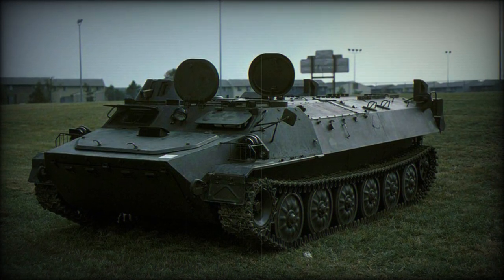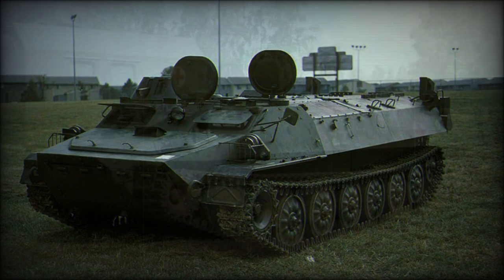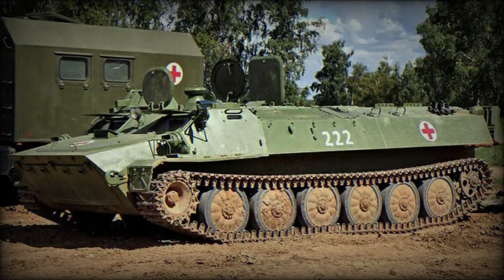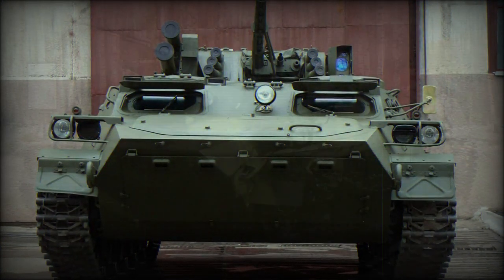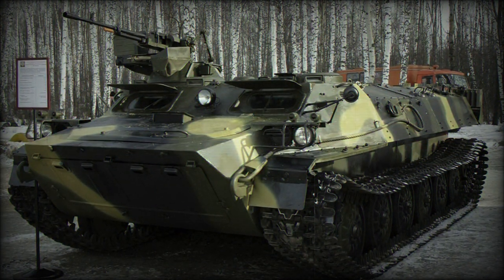World War II warfare instilled on the Soviet Army the need for a very mobile armored force. After the war, the concepts proven in battle were furthered to all new levels. During the Cold War years, a slew of armored vehicles emerged with various battlefield roles in mind, and one of these creations became the MTLB multirole tracked vehicle.